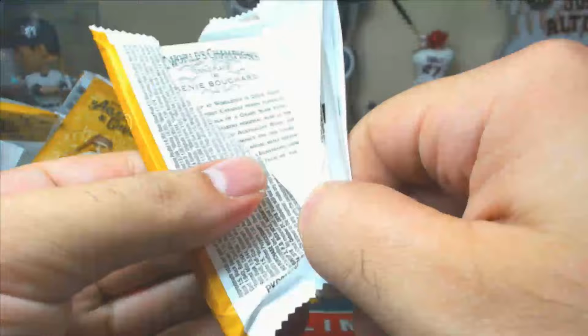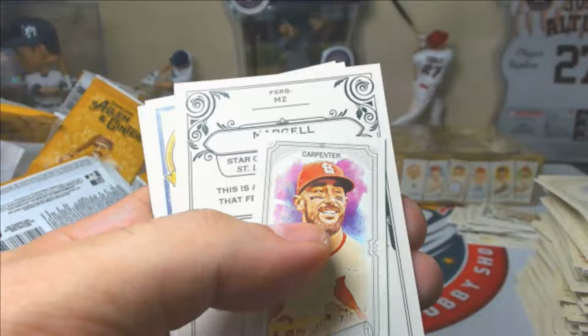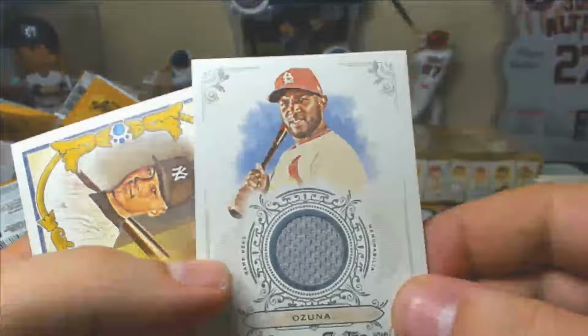Last pack of box 10. Base. Matt Carpenter, base mini. And teammate, Marcell Ozuna, game used jersey relic. On the board there.